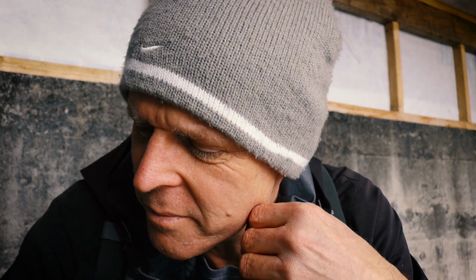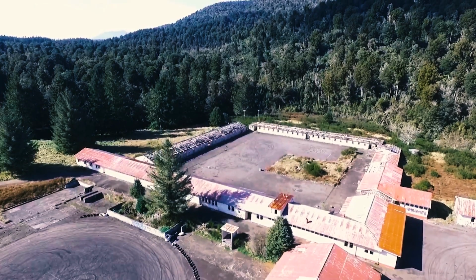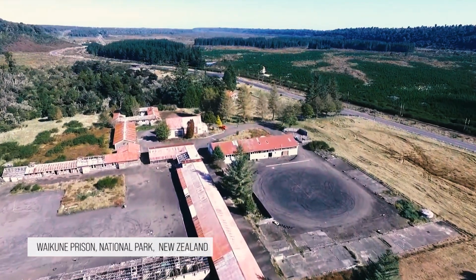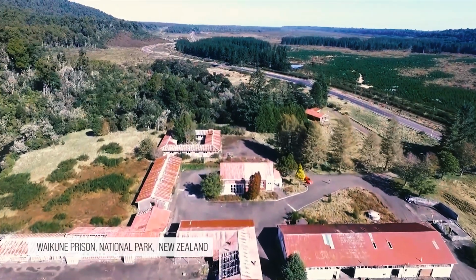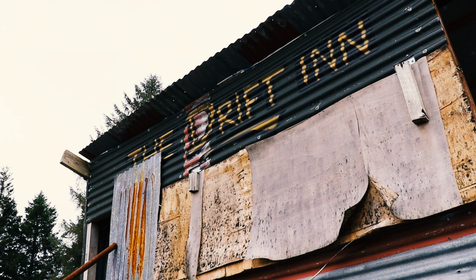Today, I'm at an abandoned prison, or what was once an abandoned prison, but is no longer here. Unfortunately, I've travelled about an hour and a half up to the Central Plateau in the middle of the North Island, hoping to photograph a derelict old rundown prison. I got here and found that it is no longer existing. It's gone, it's been demolished. So all that's left really is a bit of concrete and some graffiti. It's a little bit disappointing, but never mind.